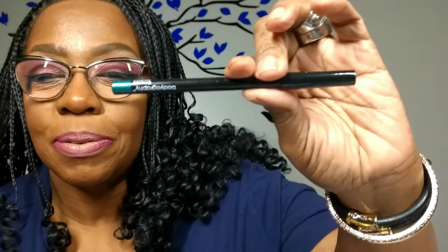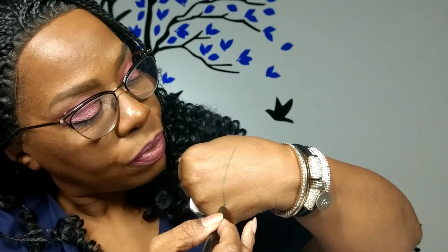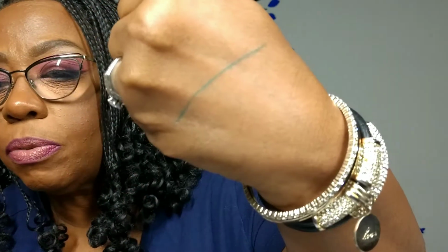Okay, and the shade that I have is Emerald. Okay, y'all know I love me some green. I'm really considering going back to my green hair, as a matter of fact. So let's just go ahead and swipe it and see what it looks like. Oh, very nice. It went on nice and smooth. Now, ignore the fact that the line is not straight. Let's just look at the color of the pencil, okay? So, not bad. And it was nice and smooth as it slid along. So this is item number one.